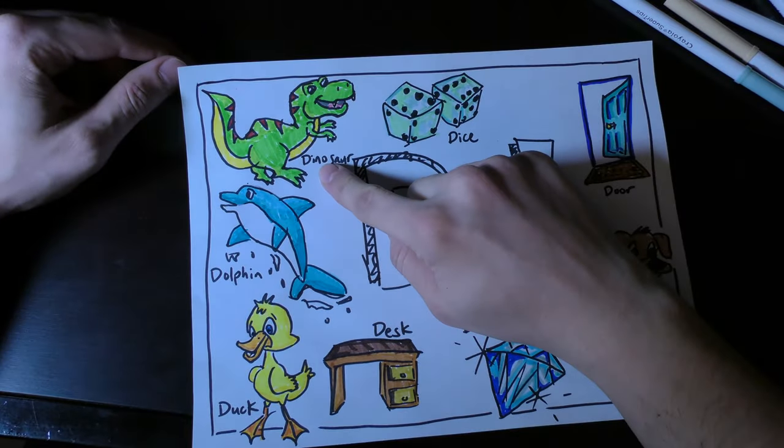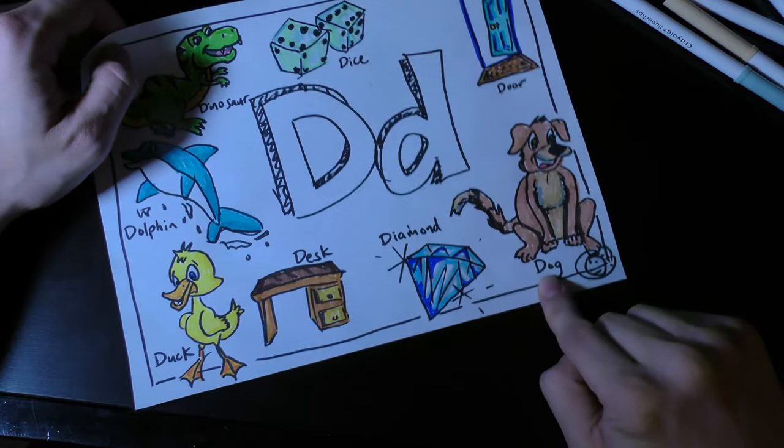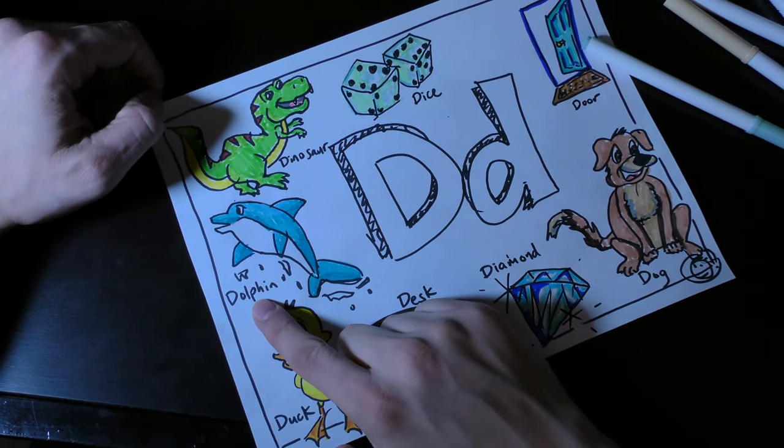D, dinosaur, dice, door, dog, diamond, desk, duck, dolphin.